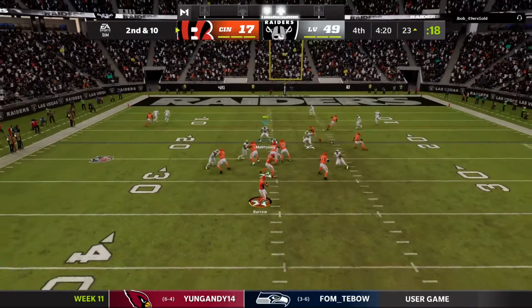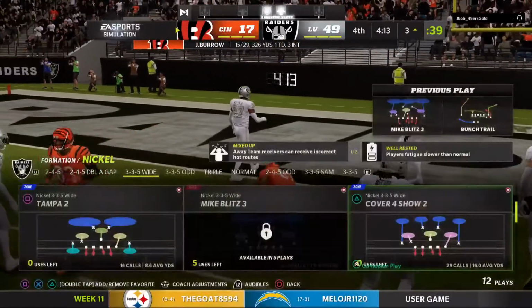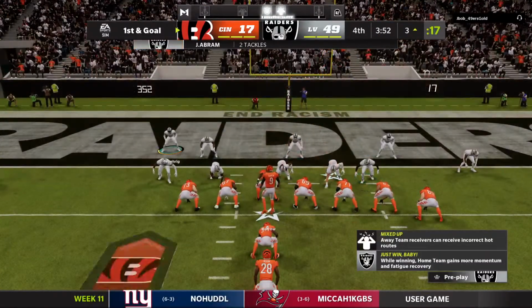To throw again on second down. Burrow. That is caught at the 7. And they will eventually get him down, but he's inside the 5 all the way to the 3. First and goal at the 3-yard line.